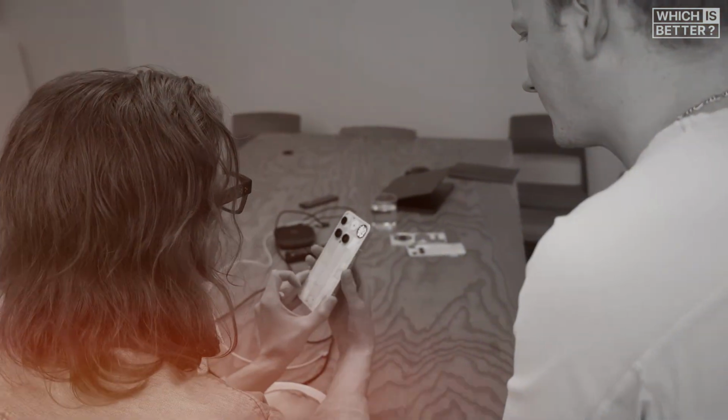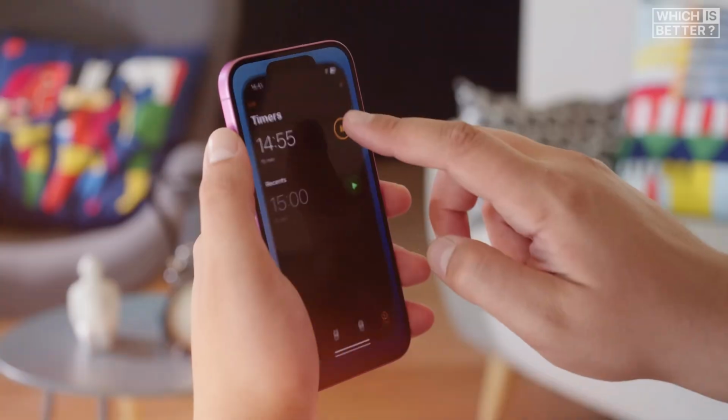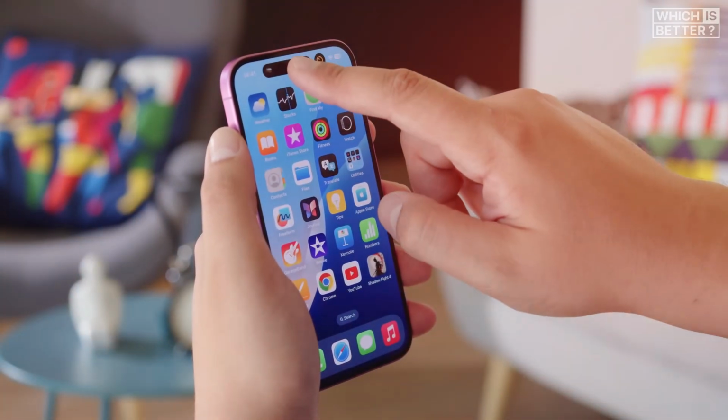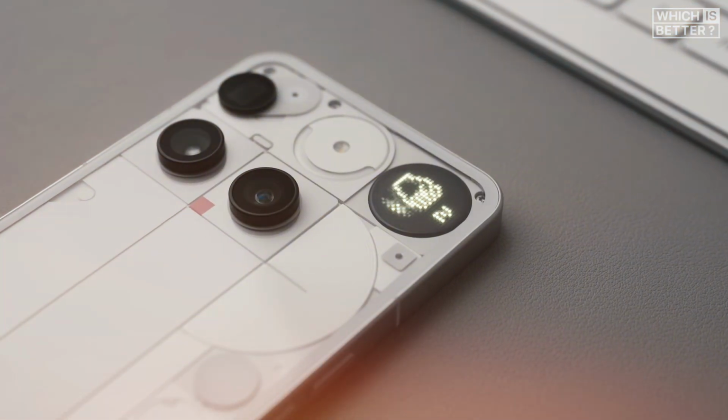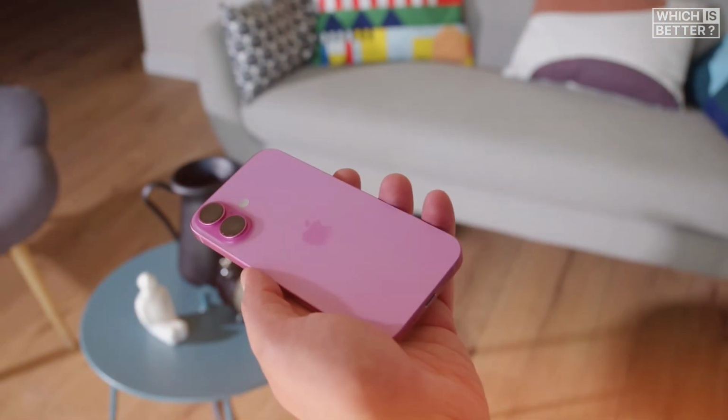The decision might come down to whether you prefer Android's customization and openness or iOS's streamlined, cohesive ecosystem. Nothing's take on Android is clean and stylish, but the iPhone 16 seamlessly integrates with other Apple products, making it a smarter pick for those already in the Apple fold.